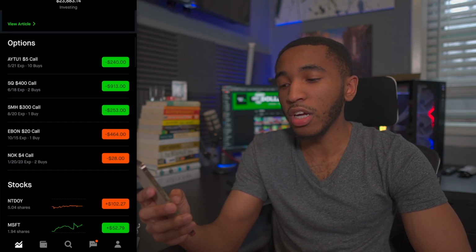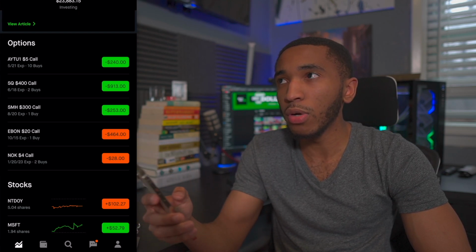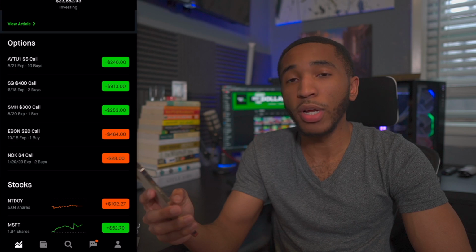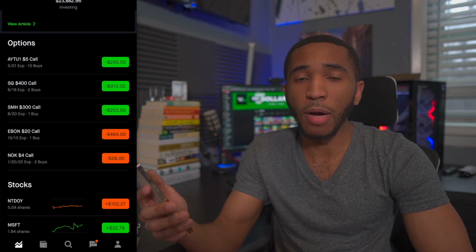Lastly is the one I just picked up, which is Nokia. Once again, it was on my option list before. I sold it, I think, when it went up with the whole GameStop situation, and then I bought it back about 2 days ago. That is actually out to 2023. I'm not worried about this one at all. I think Nokia is a great company going forward.